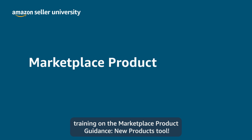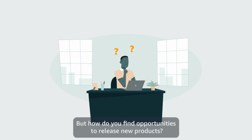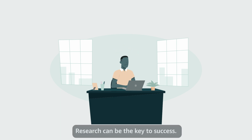Welcome to our training on the Marketplace Products Guidance New Products tool. When selling in the Amazon store, your products can reach many customers. But how do you find opportunities to release new products? How can you predict which products will perform well? Research can be the key to success.